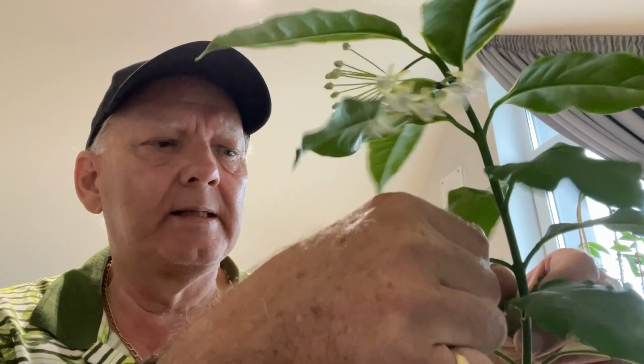I did see a clip of what someone claimed to be a Hoya multiflora, but it had quite thick, succulent type leaves, and that's not the leaves of a multiflora. Multiflora, it's got quite thin leaves, so it does dry out quickly.